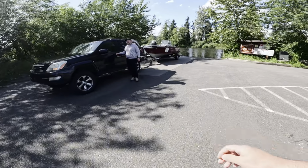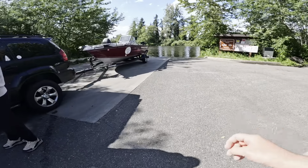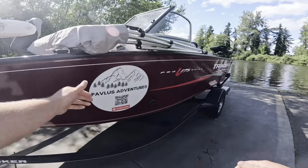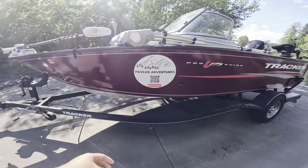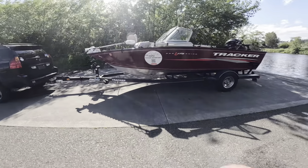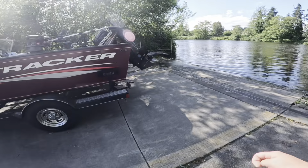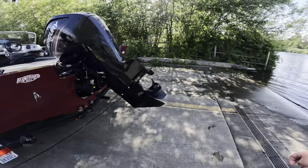Hey guys, so we decided to go to Lake Washington today after my friend installed decals on my boat. We'll see if we can catch anything today. I check if I got everything.